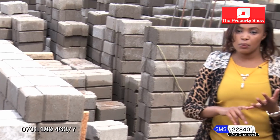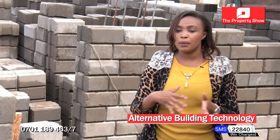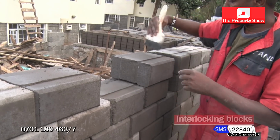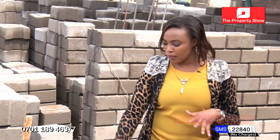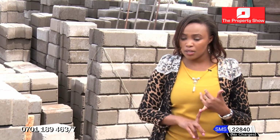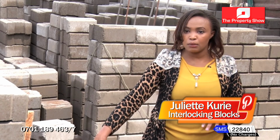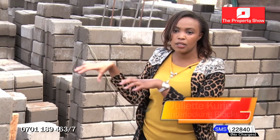So in this case, we eliminate the need for mortar. And as we all know, cement is one of the factors that increases the cost of building. So we are eliminating that. And also sand. So this technology requires very little or no cement at all, because mainly the only place where we're using mortar is at the foundation and also the first brick. We're laying the first brick. Otherwise, the rest of them just fall in place as they interlock.